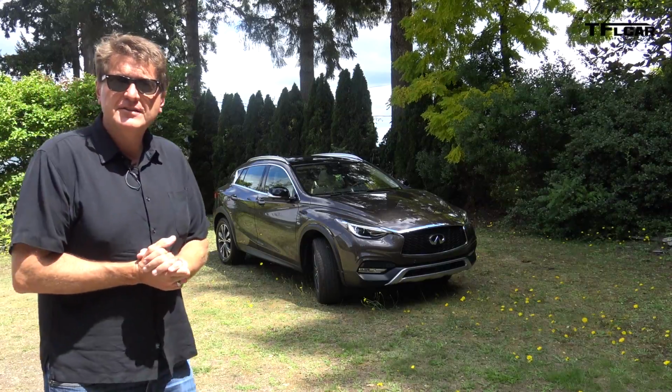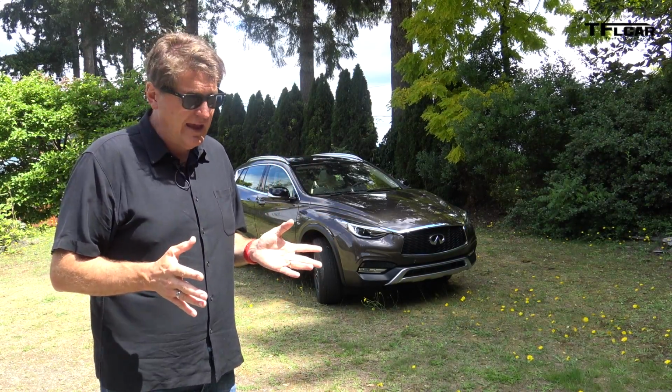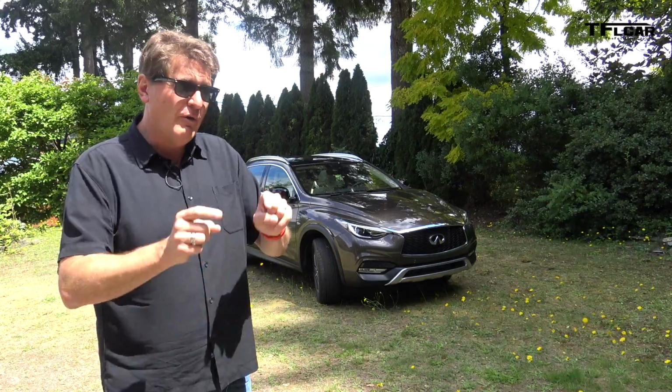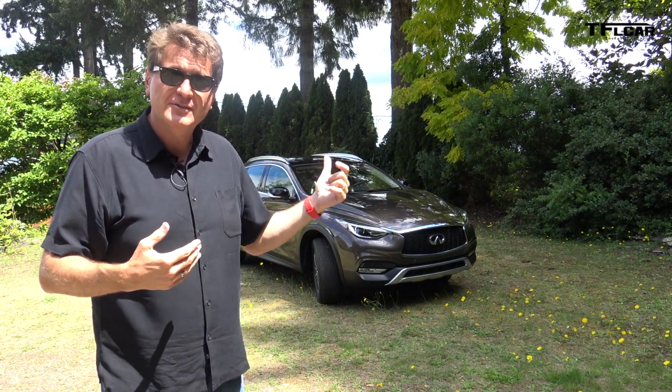Infiniti has not yet released MPG numbers, but they have told us that it will get at least 30 on the highway. Pricing information is embargoed, so if you want to learn about that, you're going to have to wait till Sunday at midnight, where over on our car YouTube channel, TFL Car, I'll have a full review of this car. So see you over there.